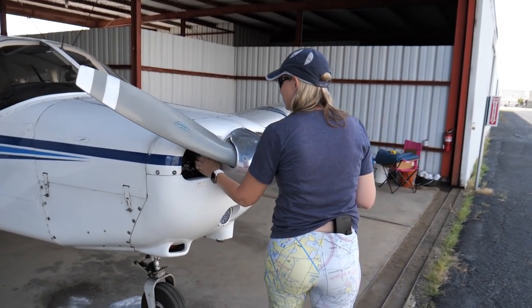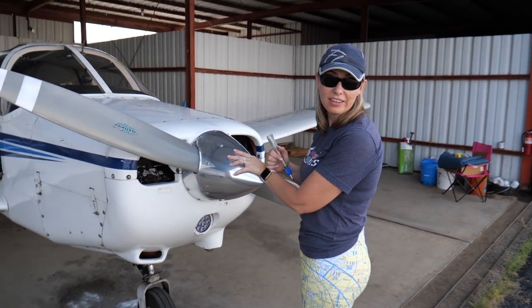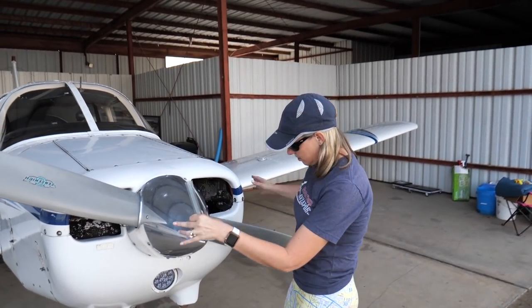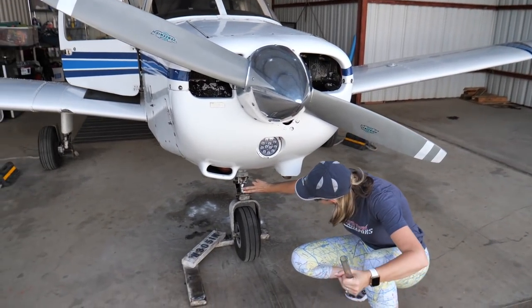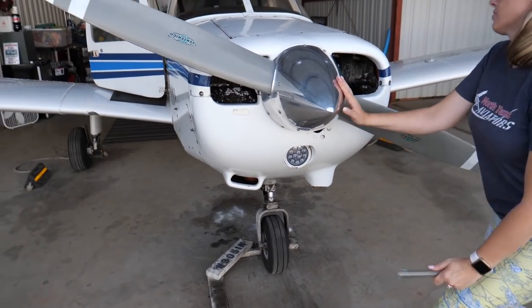All right, the color looks good. Feeling the alternator belt to make sure it's nice and tight. Nose strut looks good. We want to make sure that it's at least 2 to 3 fingers, which it definitely is. Nose strut's good to go.